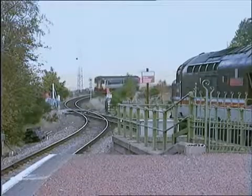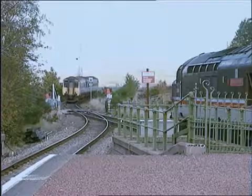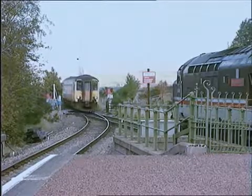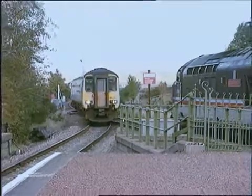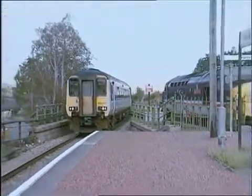Bridge of Orchy is one of 7 passing loops on the 63-mile stretch between Fort William and Crianlarich. Although the current service frequency could be maintained with fewer passing loops, they do give some useful flexibility in case of late-running trains, for example, or the need to fit in special workings from time to time.